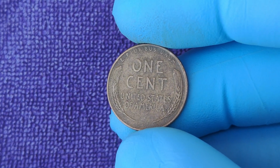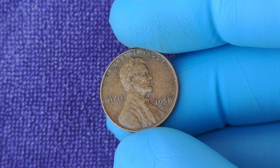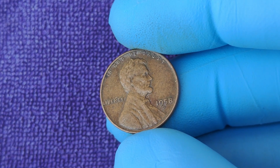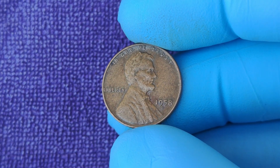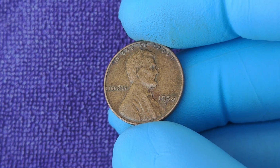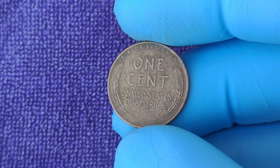This makes the 1958 wheat penny historically important. But when you add the D mint mark, the story becomes even more interesting. The 1958 D wheat penny was struck at the famous Denver Mint. The small D mint mark appears just below the date on the obverse side of the coin, under the year 1958. This simple letter tells us where the coin was made, and collectors always pay attention to mint marks.